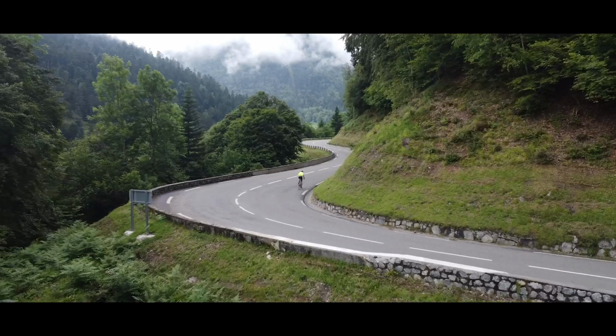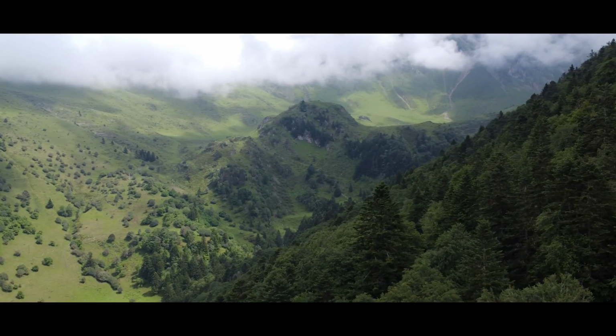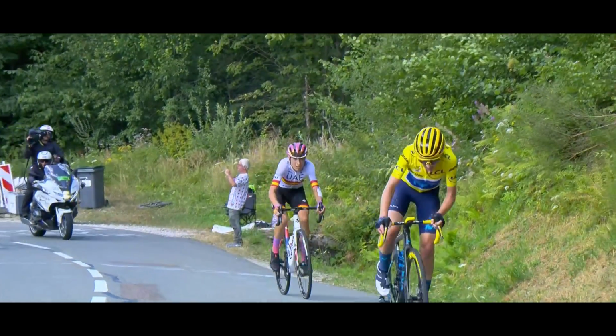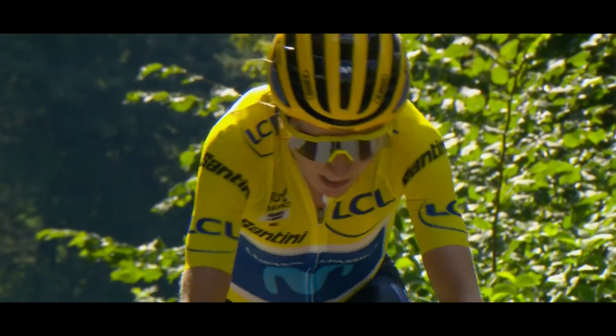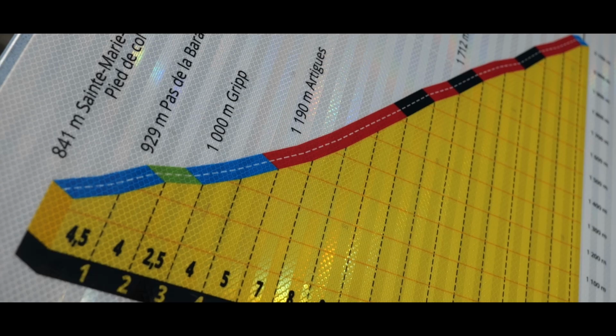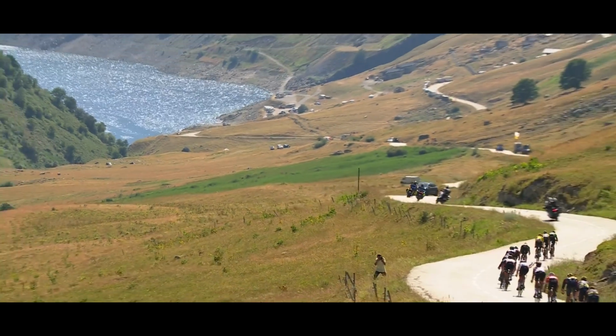Big ascents run right from the start of the Tour through to the very last competitive day. Annemiek van Vleuten now goes on the attack on La Super Planche des Belles Filles. And in this video, I've picked out 10 of the key climbs where this race is going to be won or lost. Let's get into it.